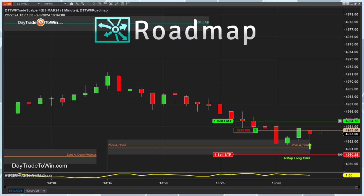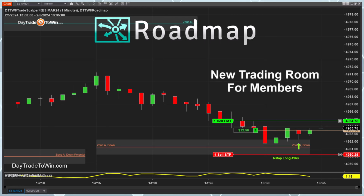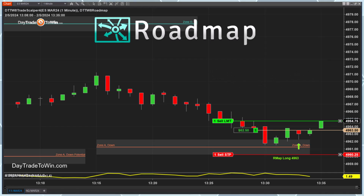I use ATM strategy on NinjaTrader. You don't have to if you're not using that, but I use it because it places the targets and the stops semi-automatic for me. Now, if you're new to NinjaTrader, we have a daily trading room for members, especially the members in Accelerated Mentorship, that can join in, follow these signals, ask questions, be interactive with other members. This is a bonus and a benefit that we recently implemented. So members, check your member accounts, join us.